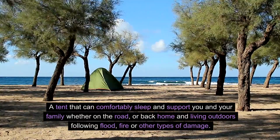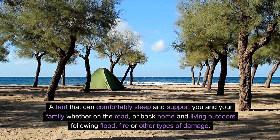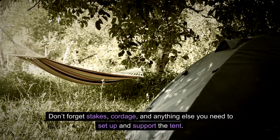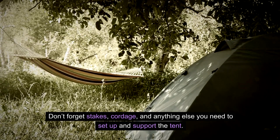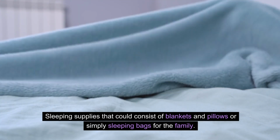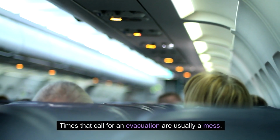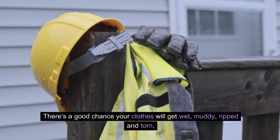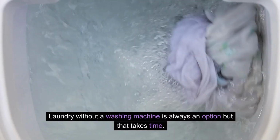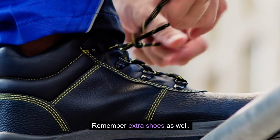A tent that can comfortably sleep and support you and your family, whether on the road, or back home and living outdoors following flood, fire or other types of damage. Don't forget stakes, cordage, and anything else you need to set up and support the tent. Sleeping supplies that could consist of blankets and pillows or simply sleeping bags for the family. Times that call for an evacuation are usually a mess. There's a good chance your clothes will get wet, muddy, ripped and torn. Laundry without a washing machine is always an option, but that takes time. Remember extra shoes as well.